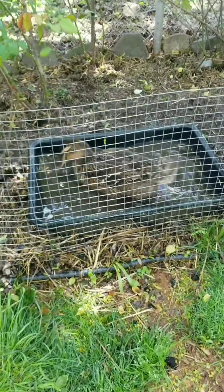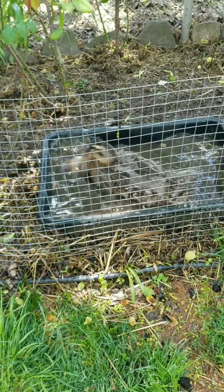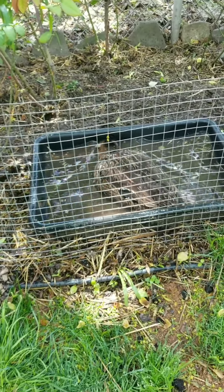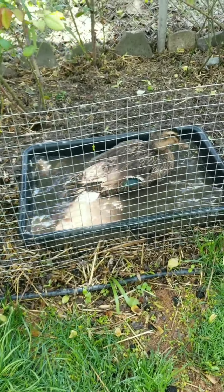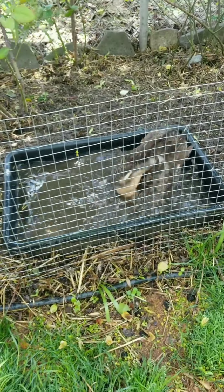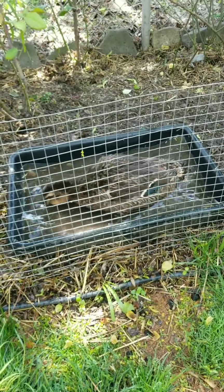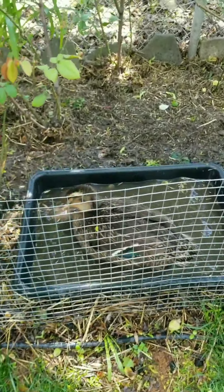Okay, here we have one of these ducks taking a bath right now. They love to be in the water and they love to make the water very messy and dirty. Bongo said before that when he puts the fresh water out, they like to come over and make it messy. They like it to be a little muddy looking, as you can see here.